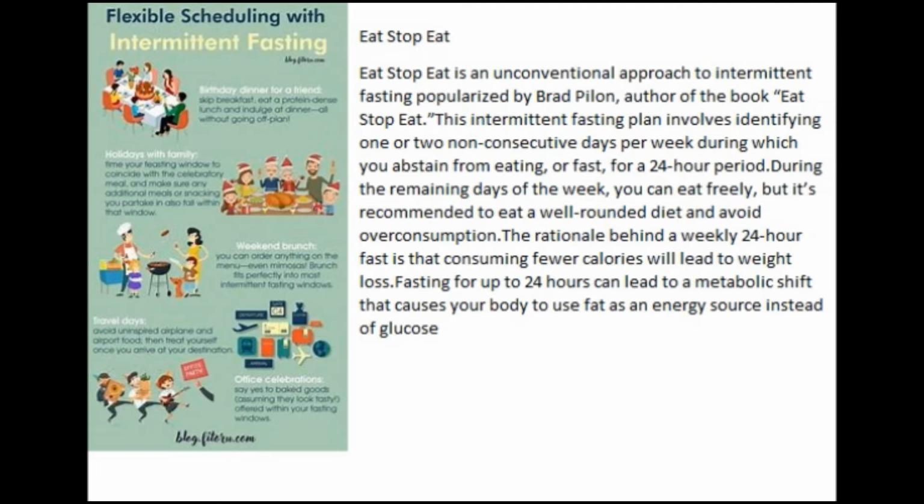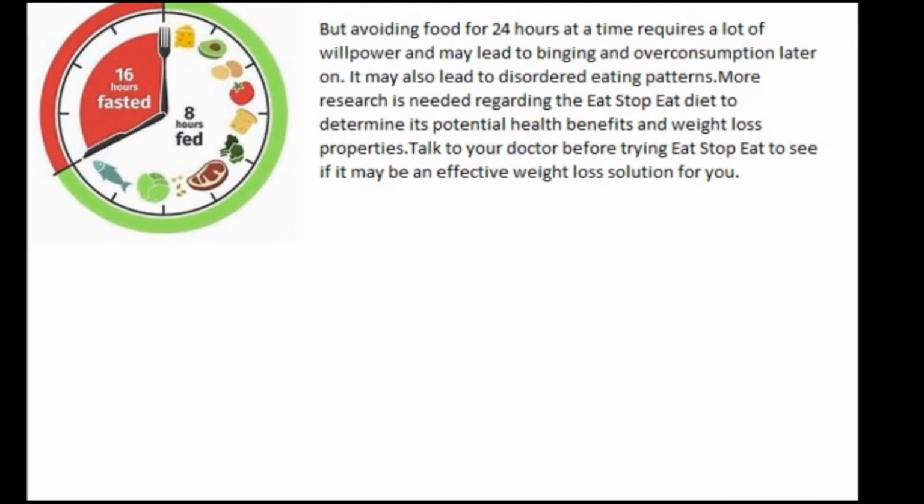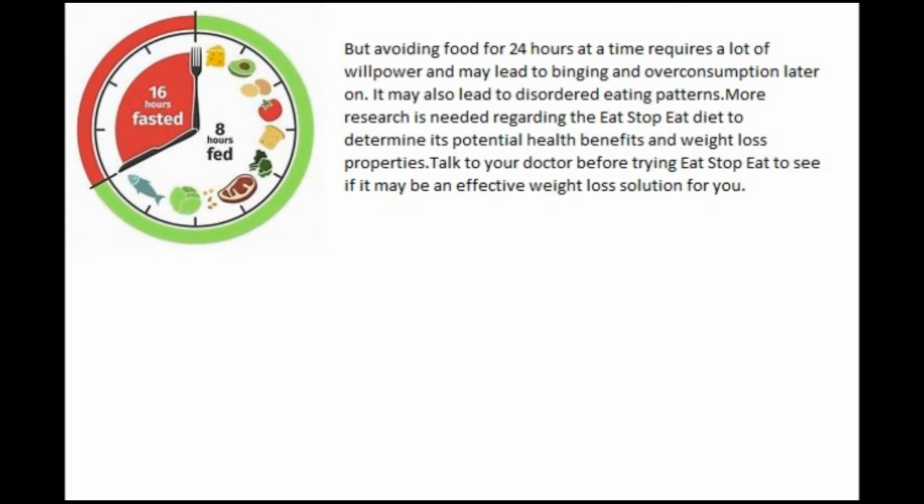Fasting for up to 24 hours can lead to a metabolic shift that causes your body to use fat as an energy source instead of glucose. But avoiding food for 24 hours at a time requires a lot of willpower and may lead to binging and overconsumption later on.